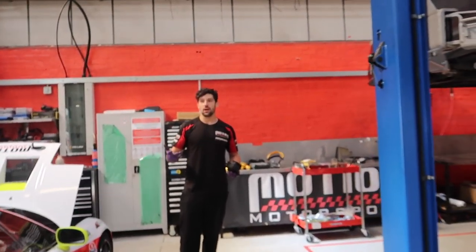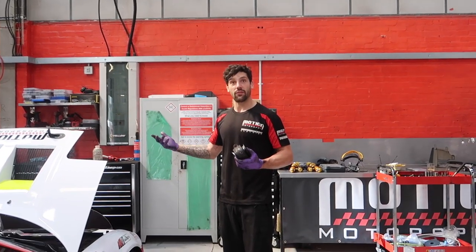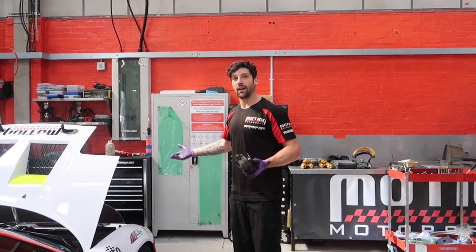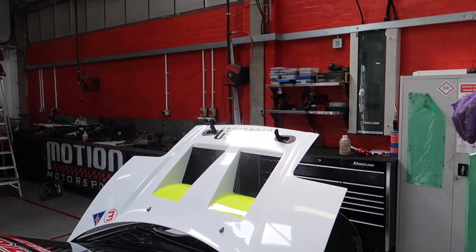What benefit do you say aero catchers would give? So basically, in any race series, you need to have an externally operated mechanical catch to be able to open the bonnet. So if you have a fire, a marshal can come across, open the bonnet from the outside, put a fire out or anything like that.